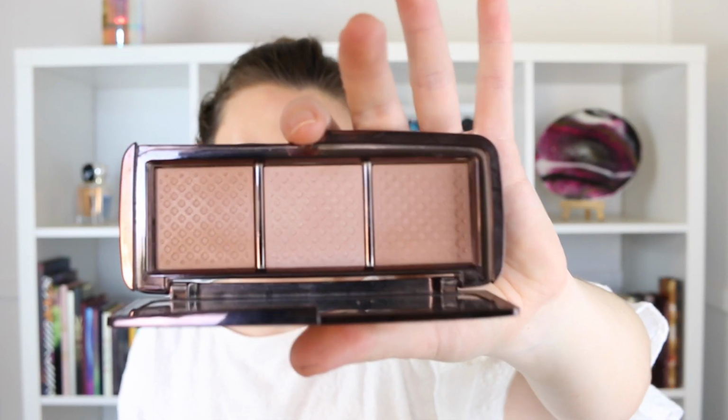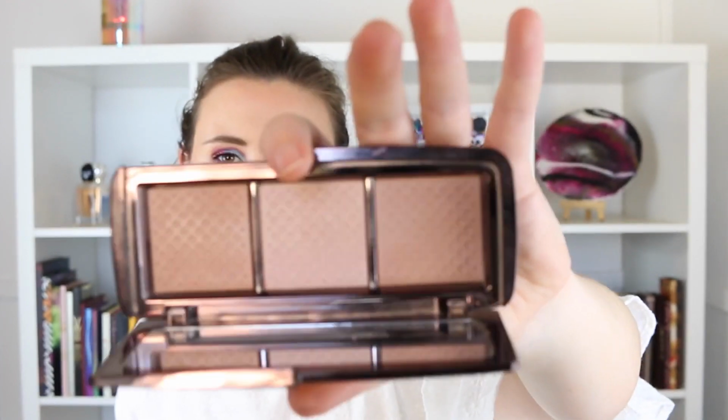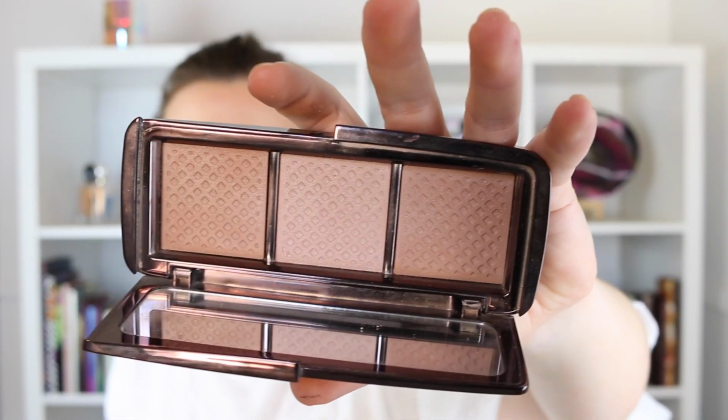This was a freaking achievement and a half. This is the Hourglass Ambient Lighting Edit palette. This is like the original trio of this palette, and I managed to use this one up completely. I managed to get 2 of these pans done last year, and the last one I finished up this year in my Pan That Palette series. I definitely would not purchase this again, but I did like some of the shades in this one.